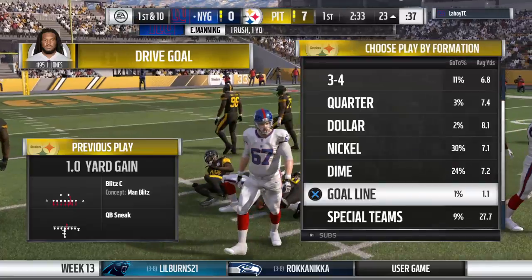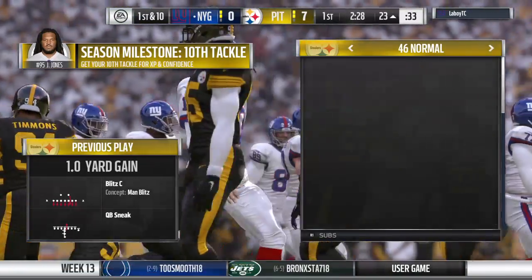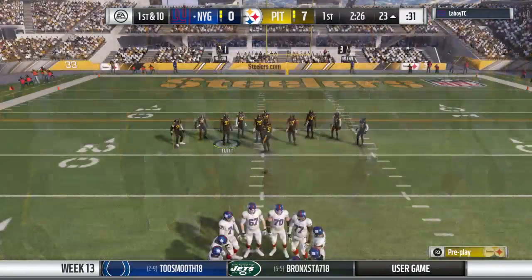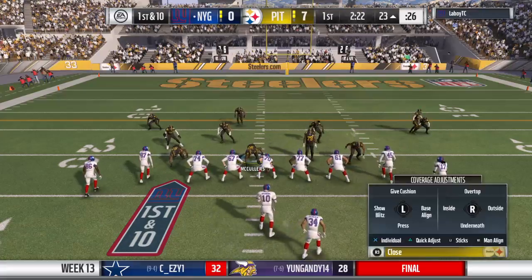They'll give him a yard on the play, and they're able to convert here on 4th and inches. One of the hallmarks of their success this year, they've been fearless on 4th down. And they convert another one right here to move the chains.